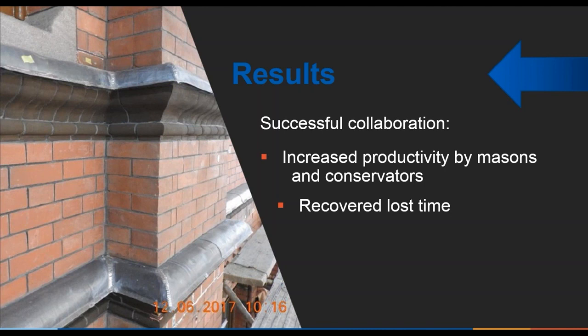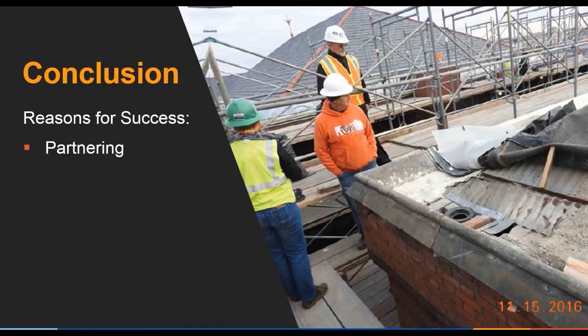But more importantly, co-developing the 3-week look ahead together absolutely increased the productivity by both the masons and conservators, where the conservators would know exactly where they needed to be to chalk every single day, and also where the masons could start working, and that worked out flawlessly. And most importantly, we recovered the lost time as a result.